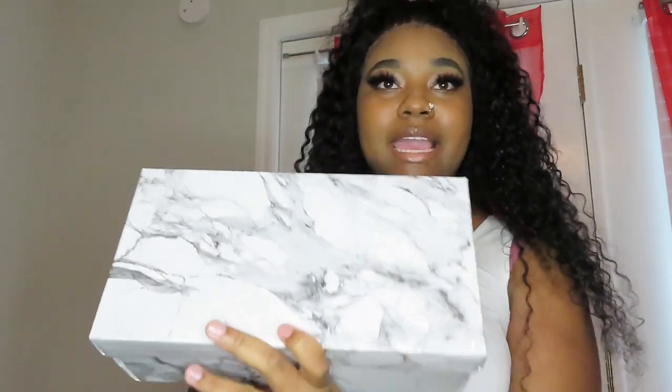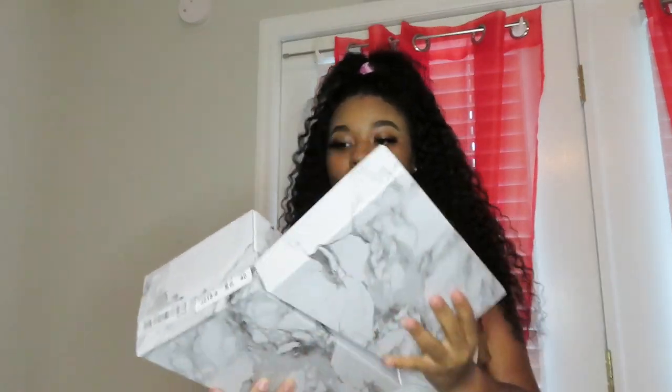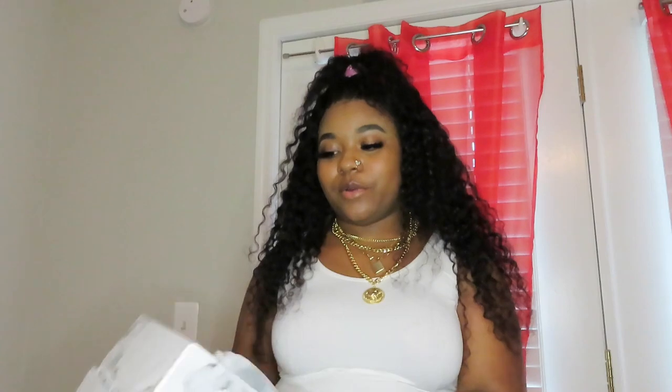So I'm gonna be ordering shoes. I guess I got some shoes that I forgot I ordered. This is the box they came in. I don't remember what shoes I ordered. Y'all, when I seen these, I said, oh my gosh. It's perfect for vacation. You cannot tell me these shoes are not fire. Y'all, look at these. Look at these shoes. They are so hard. I had to get these.